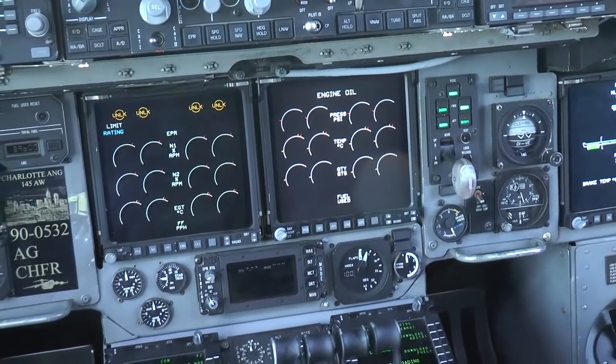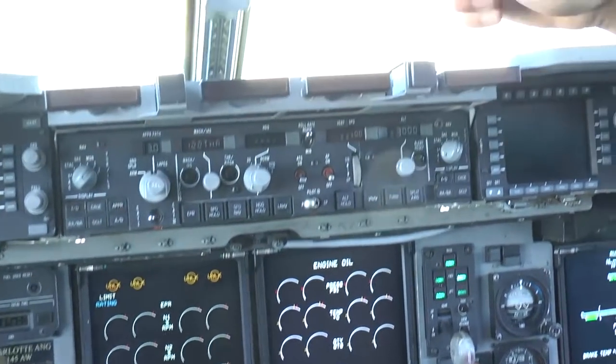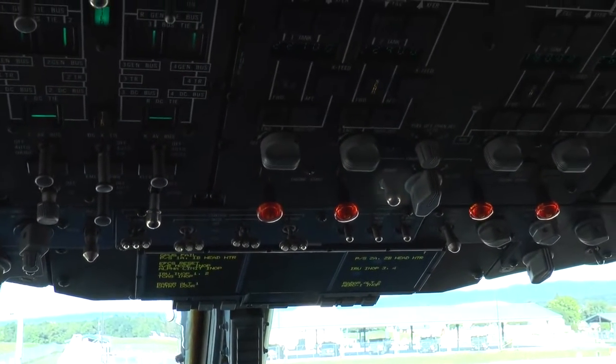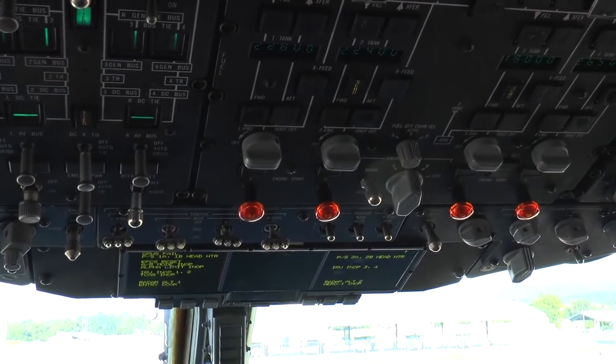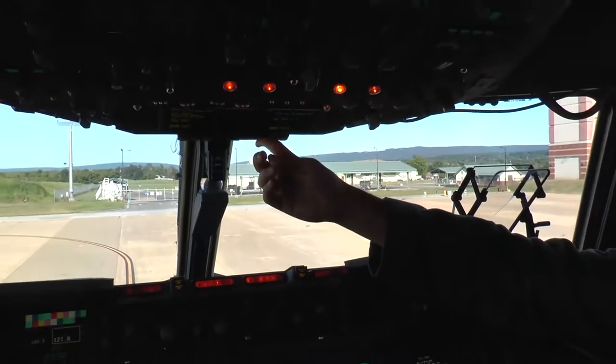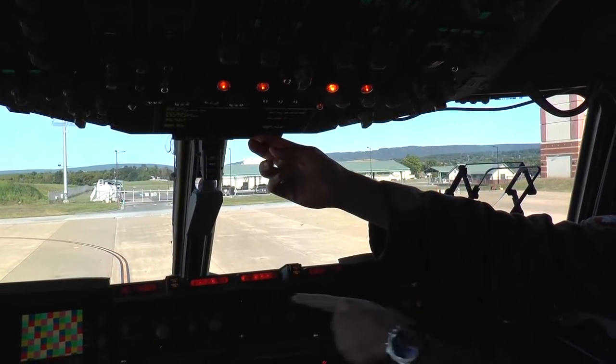We'll also get annunciations up on this. This is called the WAP, or the warning annunciation. So when you do this light test right here, you can see we get lights in the red handle for fire.